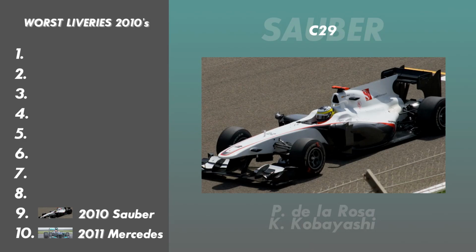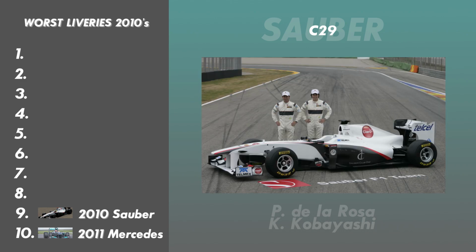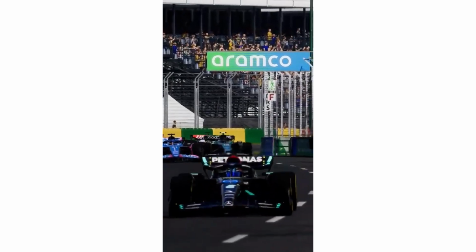In 9th, I've gone with the 2010 Sauber. Not only is it whiter than the Alps during midwinter, it's just painful to look at. It's pure white, like cocaine or something. I don't know. And what, adding a couple little red pinstripes and the Sauber logo in red is meant to make it any better? Truly, this car is something that I'd create in my team career and crash out in Bahrain around the first corner.